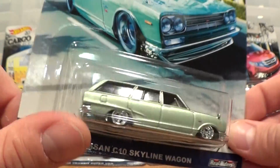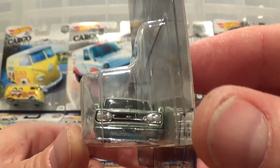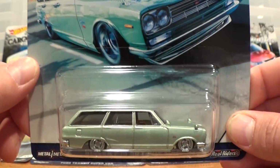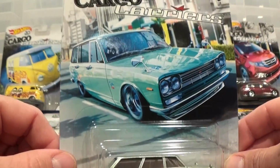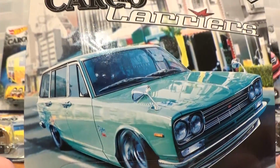Tail lights, signal lights, marker lights on the side, very detailed front headlights and grille, and a beautiful kind of pearl aqua blue green teal color. Not really sure, I've just used a whole bunch of descriptives for that color. But once again, fantastic artwork of the real car here.